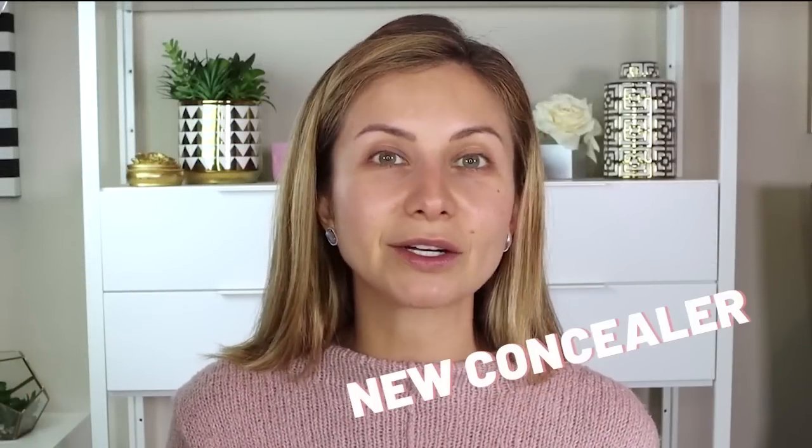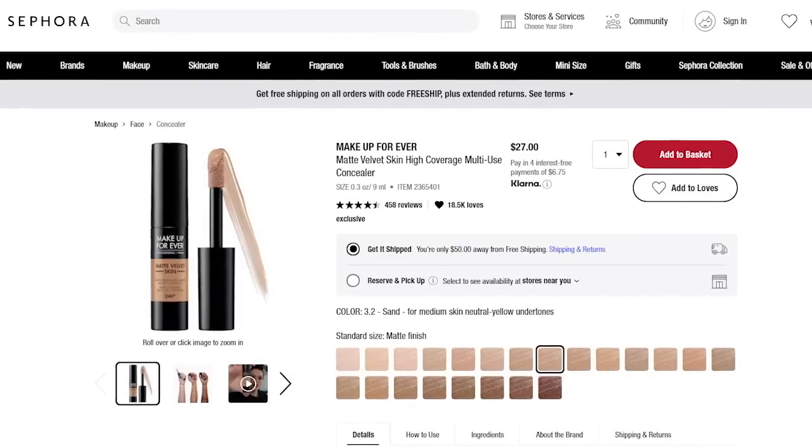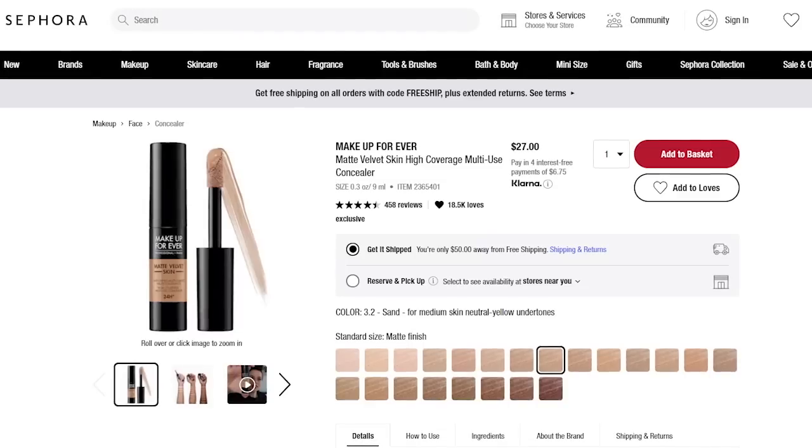Today we're going to be testing and wearing a new concealer. I was at Sephora last week shopping and this caught my eye. It was highlighted on the end cap. I'm not exactly sure when this launched, but it's a newer concealer from Make Up For Ever. It is the Matte Velvet Skin High Coverage Concealer. It comes in 22 shades and it retails for $27.